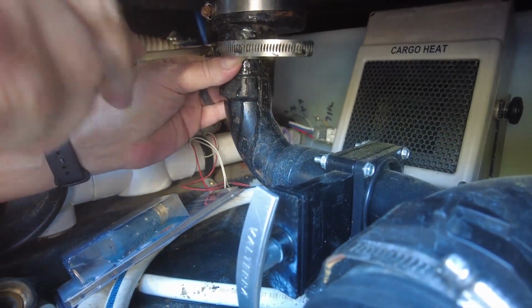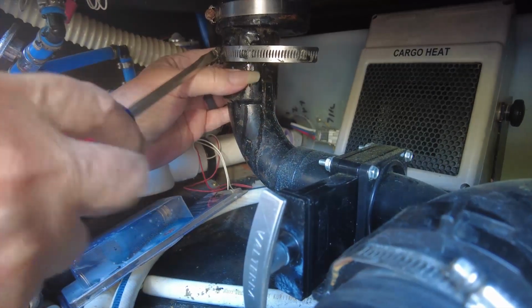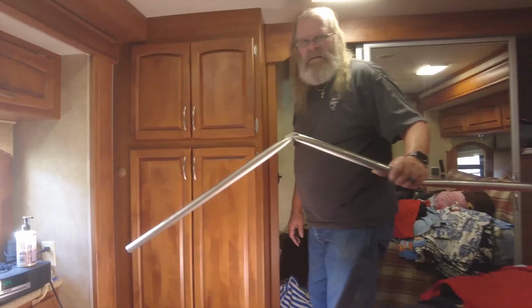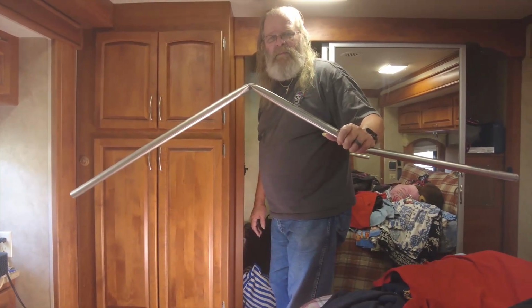As Fred was fixing the leak, I went in to get something from the rear closet. This is what I found. That was a wild bend. I don't think even Fred can straighten this one out. Yes, I fixed it. No. We need to go to Lowe's.